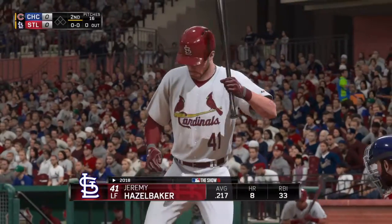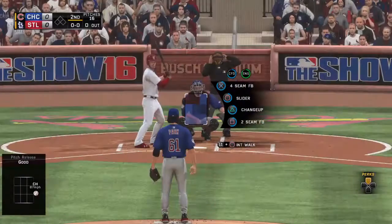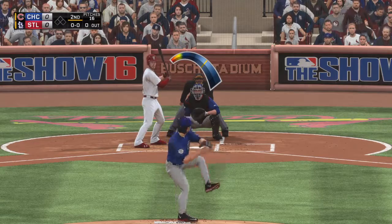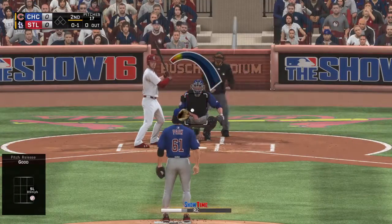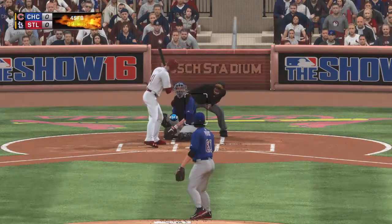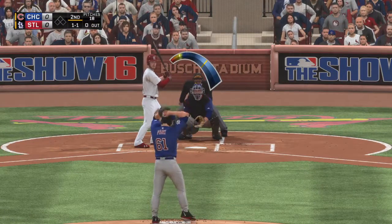Number 41 settles into the box for his first chance. Play the first. Number 41. No one out now. He starts him out with a strike on the outer half, 0-1 the count. And that's inside off the plate with the fastball. It's 1-1.